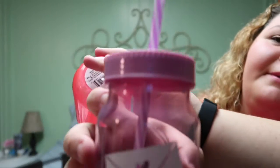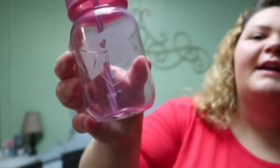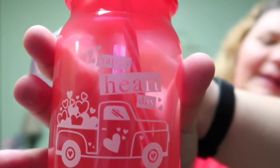So I got this one for my daughter, and for my son I got the little red truck and it says Happy Heart Day. My kids just love cups like these, so usually for every holiday I try to get them a cute little cup, and they're only $1. So if we lose one or they end up spilling things and they don't work out and we have to go back to the normal sippy cups, it is okay. So they will be getting these for Valentine's Day.